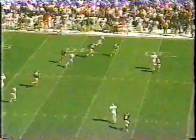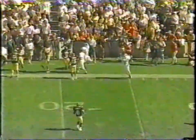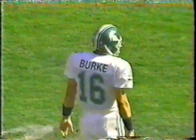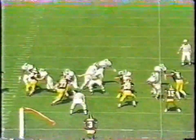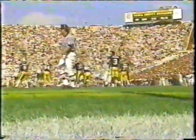Pass is complete to Irvin, and he is run out of bounds at the 24-yard line by Plez Atkins. Oh, what a great adjustment by Michigan State, because when you have man-to-man coverage, you've got backs on man-to-man with linebackers, and that's an advantage here. When you get your halfback on a linebacker, that's a good matchup for you. Irvin gets outside, picks up the first down. Good job by the Michigan State coaching staff. First and 10 at the 27-yard line. These Spartans are a feisty lot.